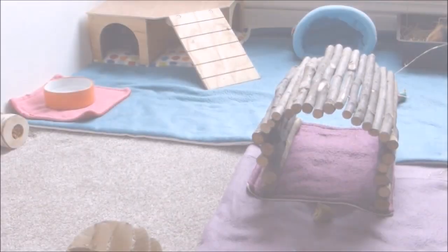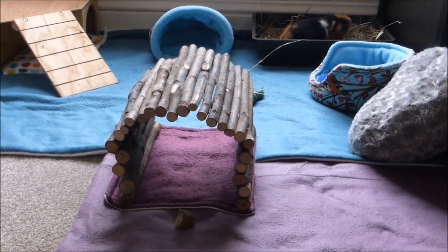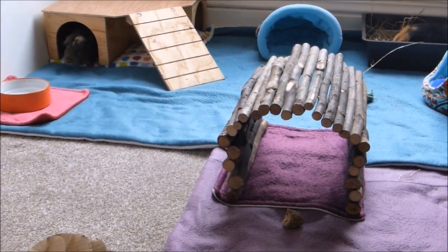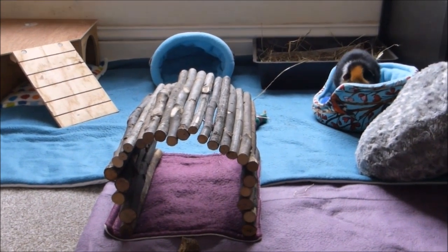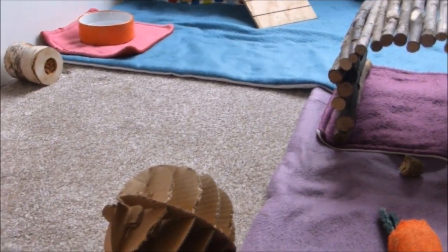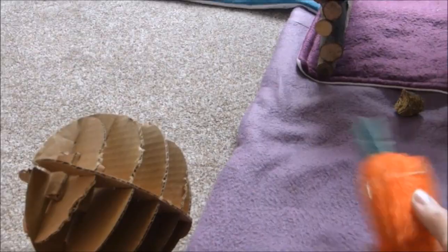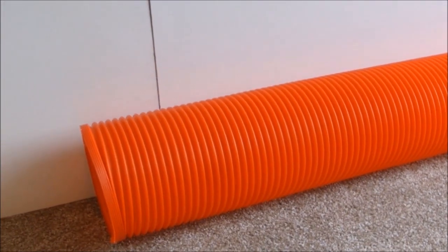So when you have your guinea pigs out for floor time, it's a really good idea just to give them loads of different things that they can explore and play with. So in here I've got some hideys, I've got some cosy soft things for them, as Twiglet is demonstrating very nicely. I've also got some chew toys, a treat ball, some loofah, carrot. Then they've also got their big long tunnel to encourage them to explore.